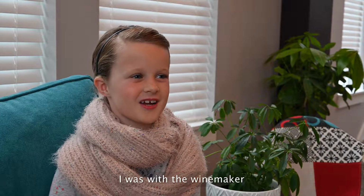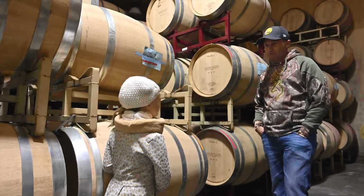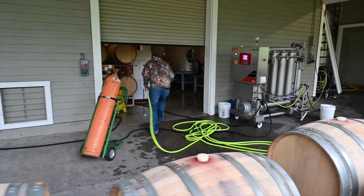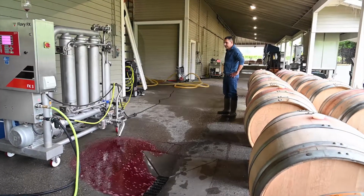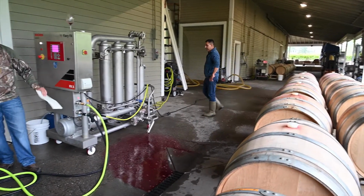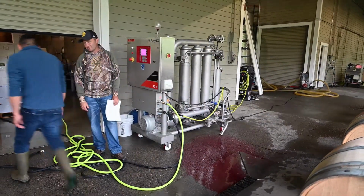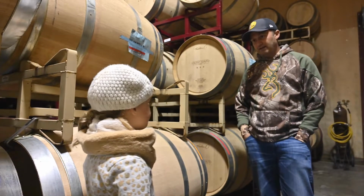I was with the winemaker, and together we were doing science experiments. Well, today we're filtering the wine. So what happens is sometimes wine may have problems where bacteria or maybe bad things get into the wine, and we want to protect the wine. So we use a filter to catch the bad stuff. It's like a net. It catches any of the bad things that are in the wine so that the wine comes out clean. So we're cleaning up some wine just so we keep it safe. We do that for all of our wines.